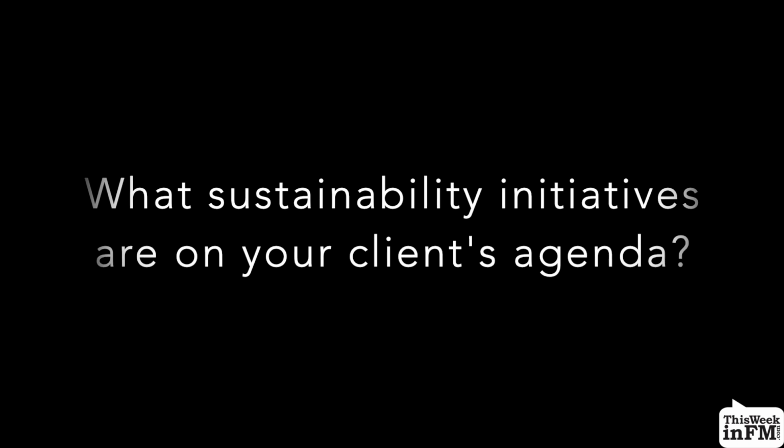What sustainability initiatives are on your client's agenda? Colt's got a big push for zero waste to landfill across its entire portfolio. This isn't some far off lofty goal. We've got 12, 18 months to deliver a lot of this. We have really heavily reduced things that we buy. A lot of our sites have no coffee cups anymore.